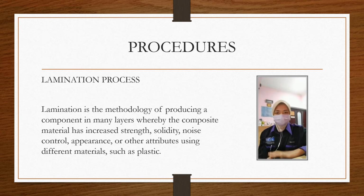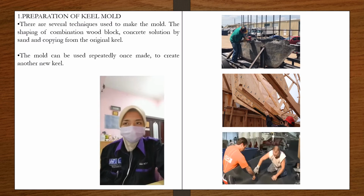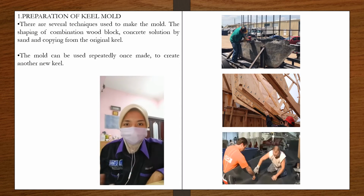The lamination process. First, we're going to define what the lamination process is. Lamination is the methodology of producing a component in many layers, whereby the composite material has increased strength, solidity, noise control, appearance, or other attributes, using different materials such as plastic. We have three procedures, and the first one is the preparation of the keel mold.